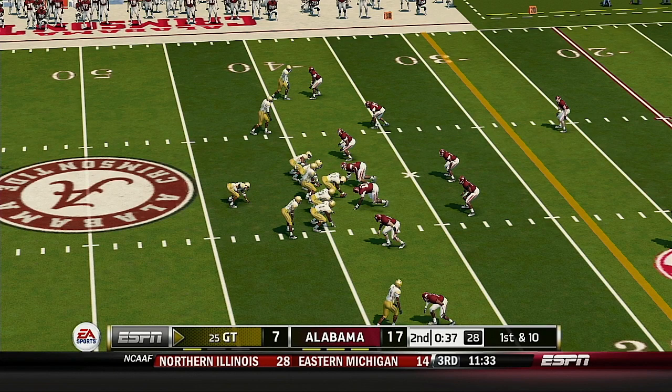Scrambling. Tackle at the 36-yard line. Throws it in a hurry. A nice looking play that time. Well, the defense was blitzing here, and again, great recognition by the quarterback to find the hot receiver. Throws it away.